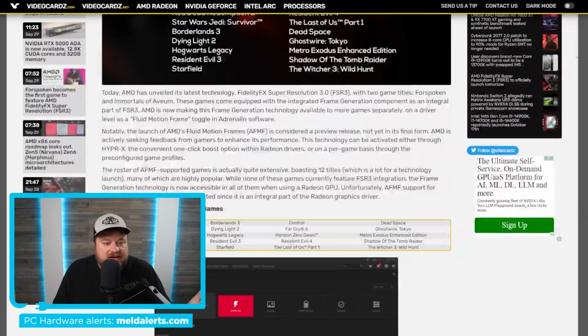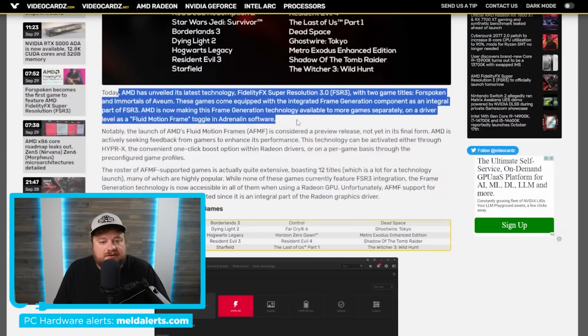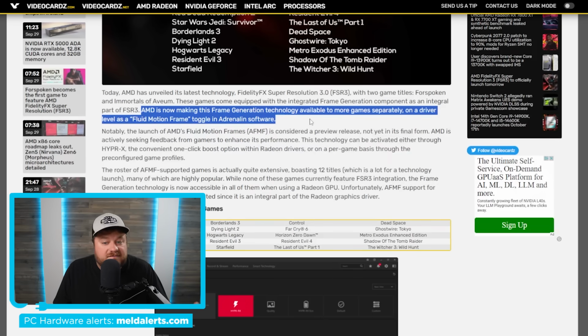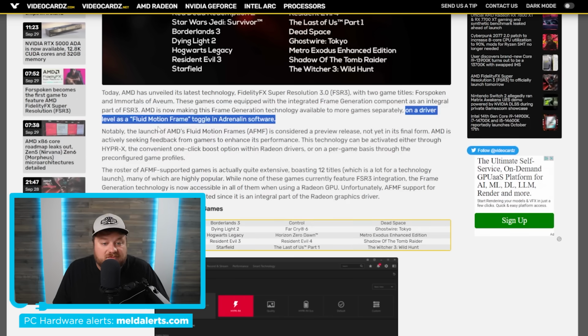You can see right here, it says, today AMD has unveiled its latest technology, FidelityFX Super Resolution 3 with 2 games. These games come equipped with integrated frame generation components as an internal part of FSR3, but AMD is now making this available to more games separately on a driver level as Fluid Motion Frame. And this is actually what kind of sparked the question that I had with AMD about what kind of GPUs are supported? What's going on here?